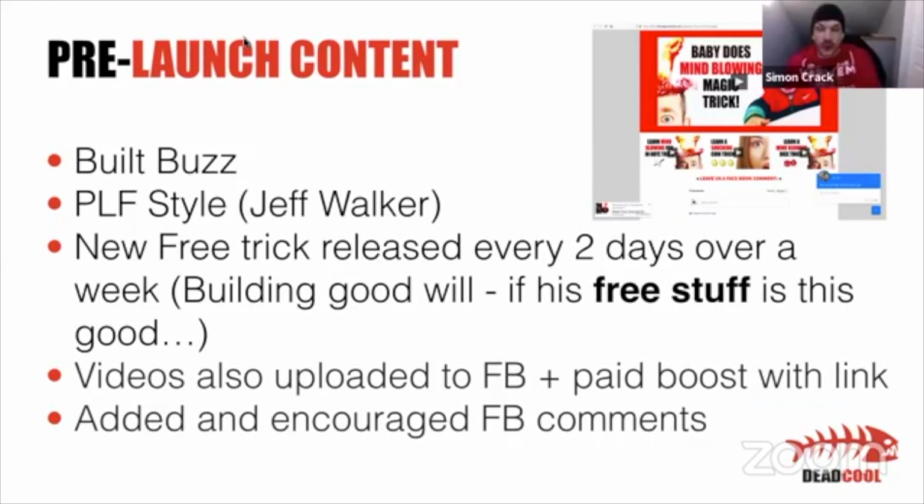I didn't at first. I let it run by itself, but then towards the end, I added that sweepstake into the pre-launch page. Okay. Initially I just let it run by itself to gather some others. And then you sent all of those emails to the pre-launch videos that you're showing? Yep. Every 2 days, new trick, send an email.